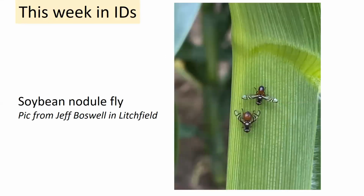So the first thing I'd like to do is just give a little taste of some of the identifications that have come in the last couple of weeks. The first one comes from Jeff Boswell in Litchfield, and he said, "What the heck is this thing that's sitting here on the corn plant?" This is soybean nodule fly.